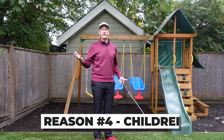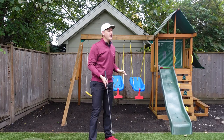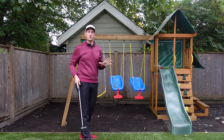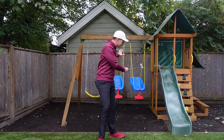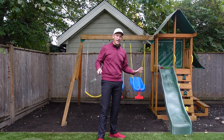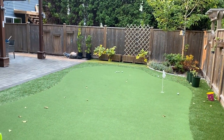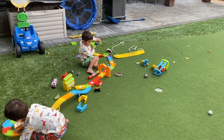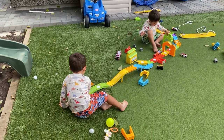Now, the fourth reason that you're gonna want to invest is because of your children. As I mentioned earlier in the video, I'm a father of 3 children, and you can notice that we installed this backyard playground for our 3 children. But what's really great is that the slide goes right into the nice putting green. And this has actually been really great because our kids are young, but from a young age, they're having a very healthy exposure to the game of golf.